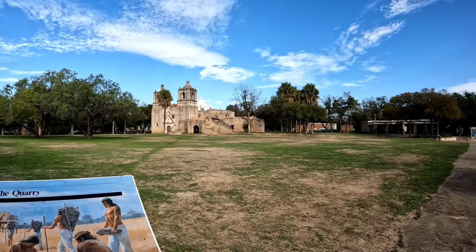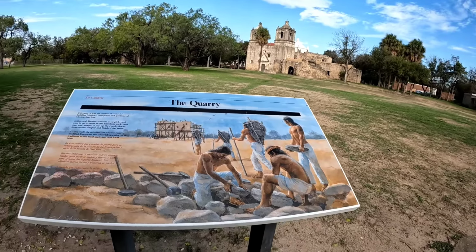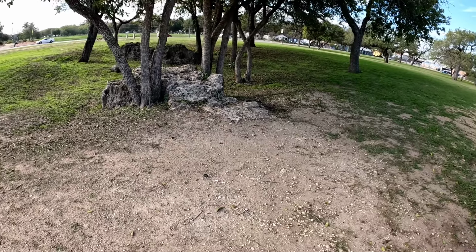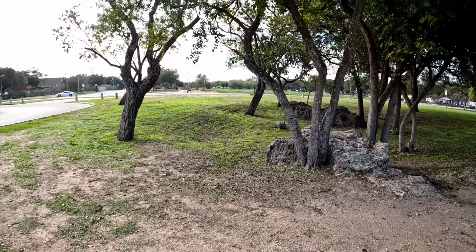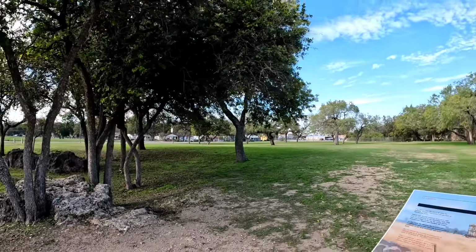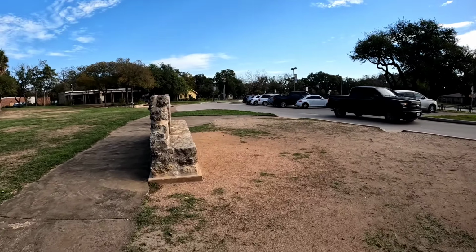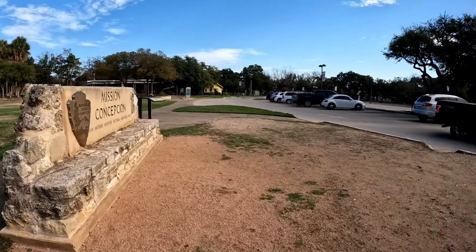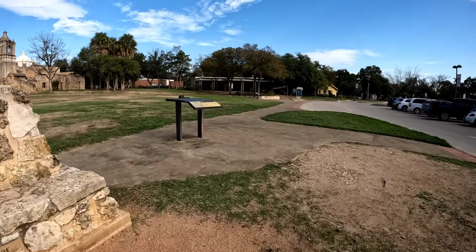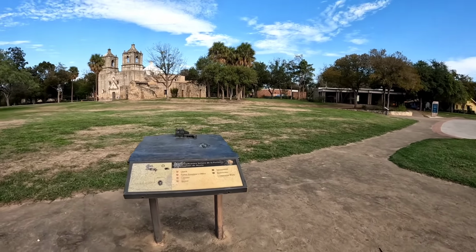It's one of the smaller ones, especially if you compare it to San Jose, which I did earlier. And this is the quarry they used to get the source of stone. They get it from the local area around here. Just a view of where we're at. We're on Mission Road. Most of the missions are connected by this road. Again, there are 5 missions in the San Antonio area, and I'm at the second one. I'll be doing the other 3 remaining also.